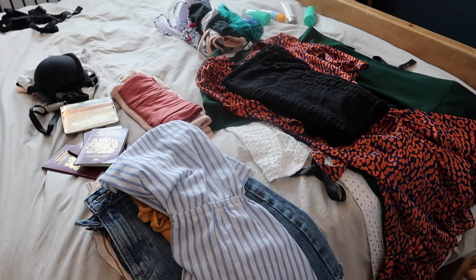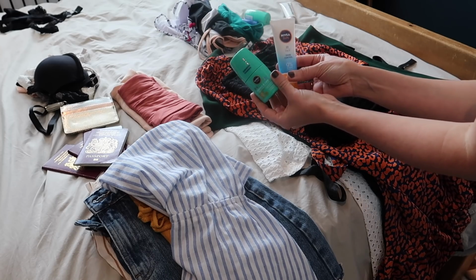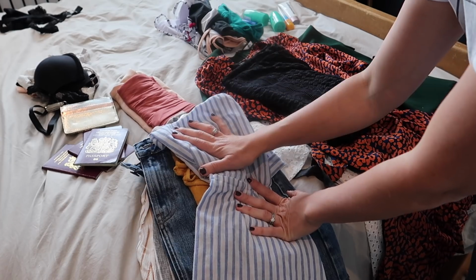Because we are taking hand luggage and we can't take anything over 100 ml, I have just got these little sun creams here, and then I will buy some bigger ones when I'm out there. So like I said, we're going there for 6 nights, but it's actually just 5 days.